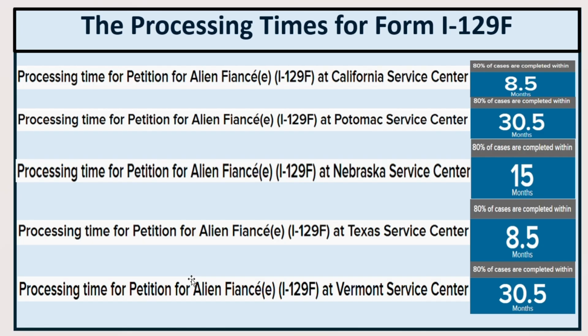Now it's time to check the processing times for Form I-129F. We have 4 service centers that process I-129F. We have a California Service Center. The processing time for I-129F is 8.5 months. Potomac Service Center is 30.5 months. Nebraska Service Center is 15 months. Texas Service Center is 8.5 months. And Vermont Service Center is 30.5 months.